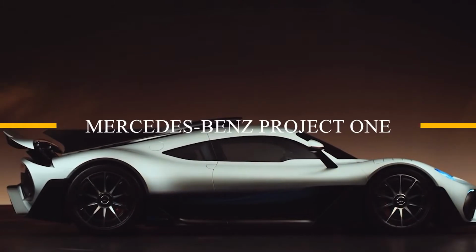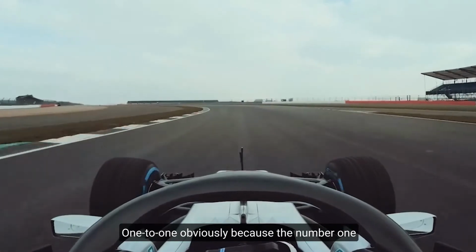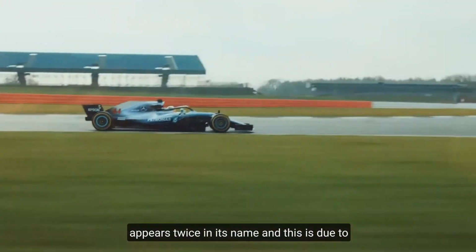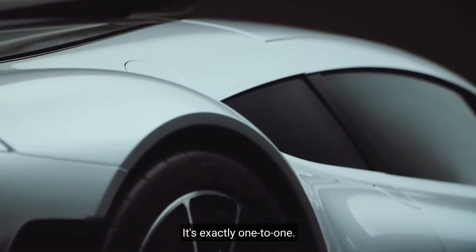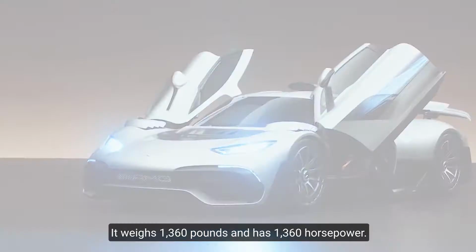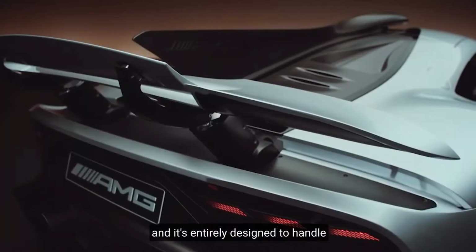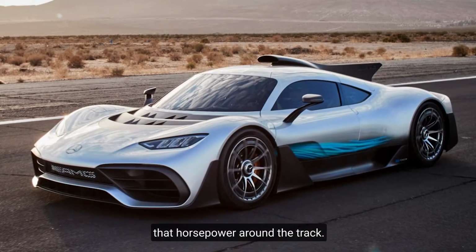Koenigsegg One:1. So for the time being, number one goes to the Koenigsegg One:1, obviously because the number one appears twice in its name, and this is due to its incredible power to weight ratio. It's exactly 1-to-1. It weighs 1,360 kilograms and has 1,360 horsepower. That's 1 horsepower per kilogram, and it's entirely designed to handle that horsepower around the track.